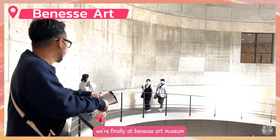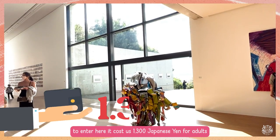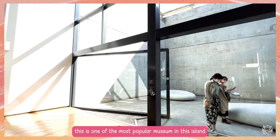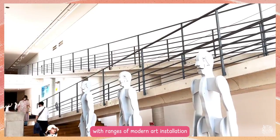We're finally at BENESSE Art Museum. To enter here, it costs us 1,300 Japanese yen for adults. This is one of the most popular museums on this island. Here you can see landscape combined with a range of modern art installations. It was super cool.